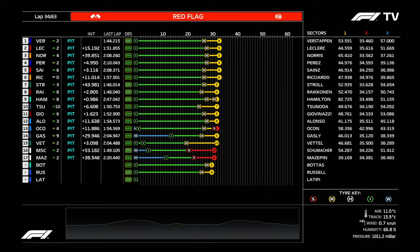And if you are just joining us here at Imola, you've missed quite a race. Luckily, if you're a Sky Q customer, you can use the recap facility and you can go back and look at quite a lot of action so far.